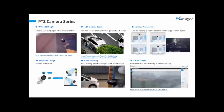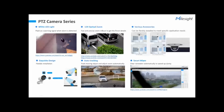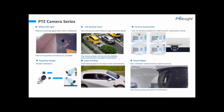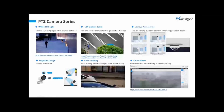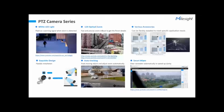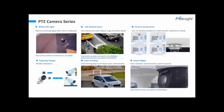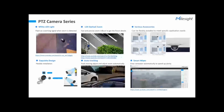This zoom rate here on 12 optical zoom is really good. This camera's on top of the building here, and you'll see lots of links here. We can send out a link list to you if you request it. You can send an email to me, and I can get you YouTube links. They've done a great job creating small content YouTube videos that show different aspects of the cameras.